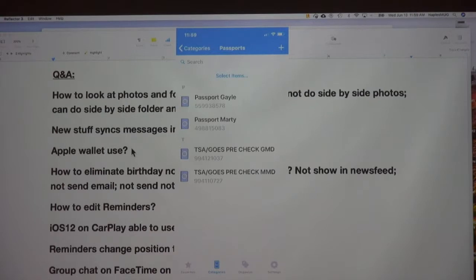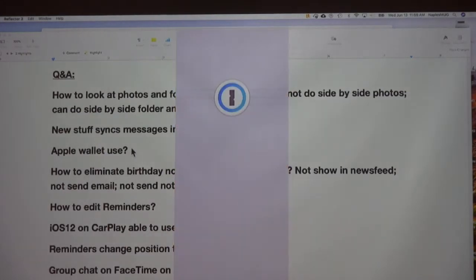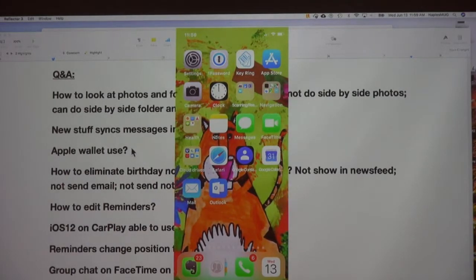Is that a complicated password, I hope? Of course it's complicated. It's my 1Password account. You would never guess it. This one uses my face, right? Yeah. So that's about as complicated as you get. Doesn't work with your face. Right? Yeah. It only works with mine.